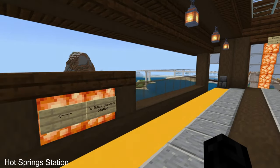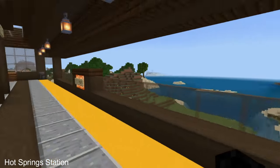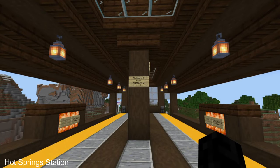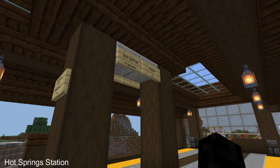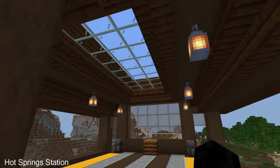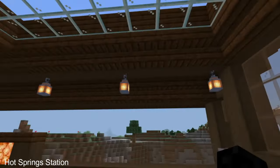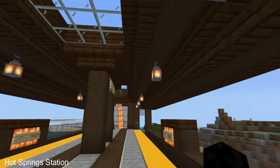This is a much quieter, less populated station. It is an island platform station. And just, God, look at the design of this. Open walls so air can still flow in, but lots of windows for sunlight. Here are the signs indicating what platforms we are on, despite it being an island platform. Natural lighting, but we have lanterns for the actual lighting when it's nighttime.